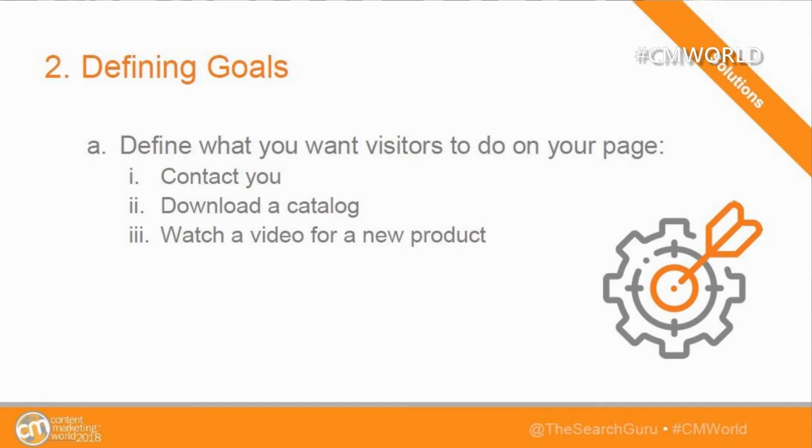So the solution here is to define what it is your visitors want to do, or what you want them to do on a page. Contact you, download a catalog, watch the video, whatever it is for you. Get clear about that. Map it to your journey, take your personas if you have those. Who's working with customer journeys right now? Anybody? Okay. It's a good number of hands.